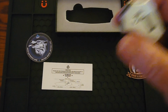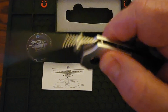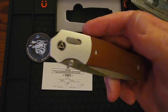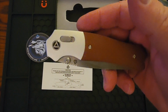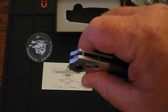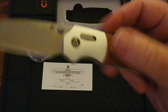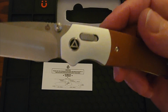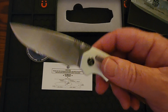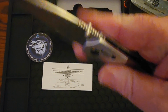It's 59 to 61 HRC, which is probably really good for 14C28N. I'm not an expert, but if you get something like MagnaCut, you want to have it higher. But I think that range is pretty darn good for a 14C. Weight's 4.34 ounces, so it is a little on the heavier side, which is kind of my preference. And that kind of goes along with what I like in a knife.